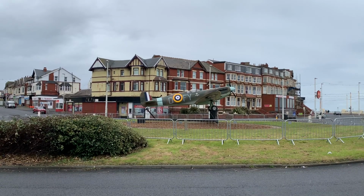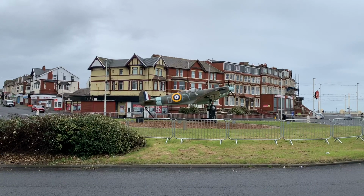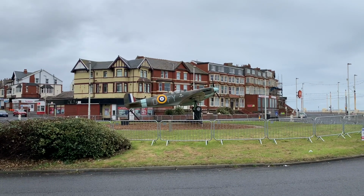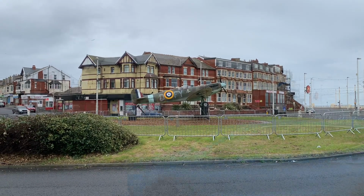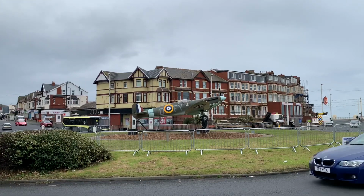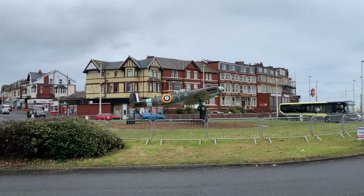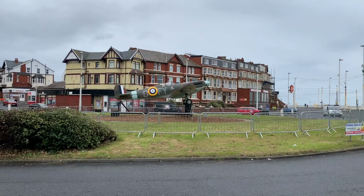But that is a full-size replica Spitfire called Progress 2. And that's in honour of all the people that flew these marvellous machines and did what they did for us during the war. If you've seen our video from earlier this week, we've been to St Anne's recently as well, and done a film of the Spitfire Memorial that flies over Fairhaven Lake. So you can watch that. I'll pop the link for that one in the film below.